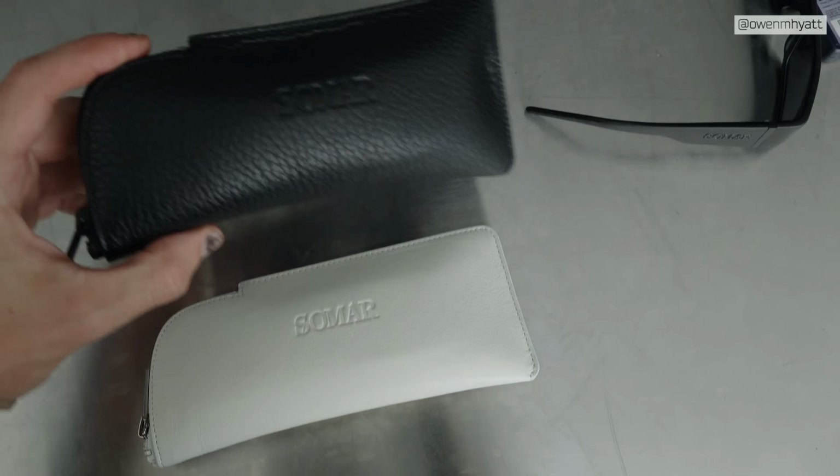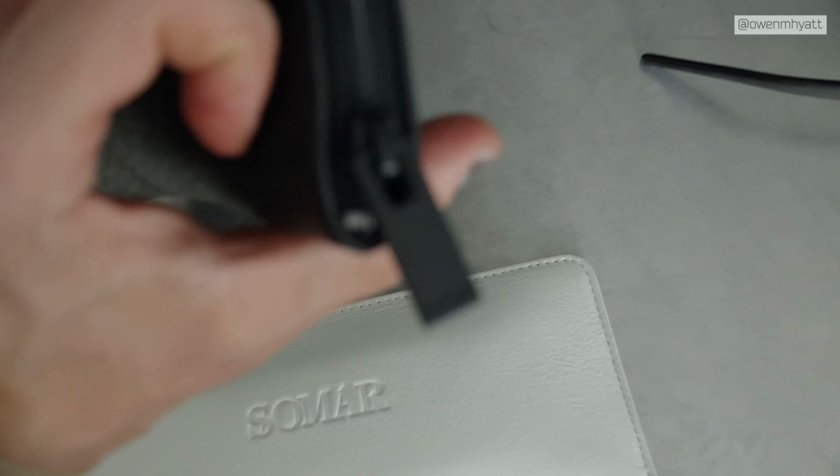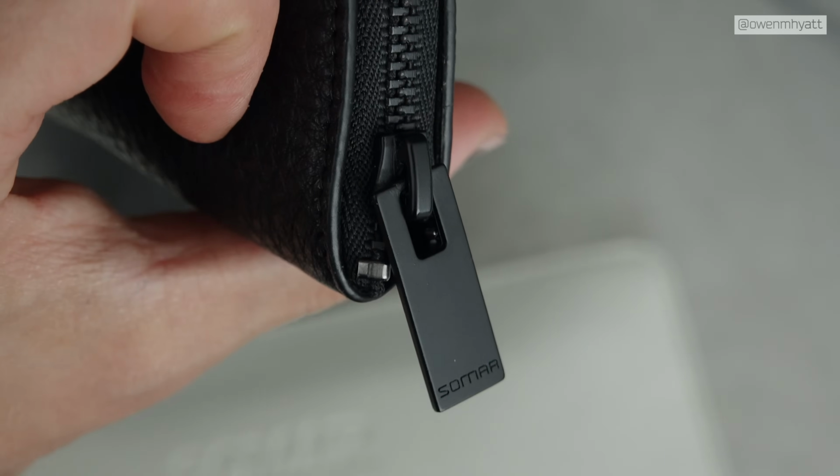And then the Eclipse, which is this pair right here, come in a nicely pebble grained leather with the matte black Somar zipper right there. And it has a really interesting shape as well. We wanted to do a unique case design, so that is what I came up with.